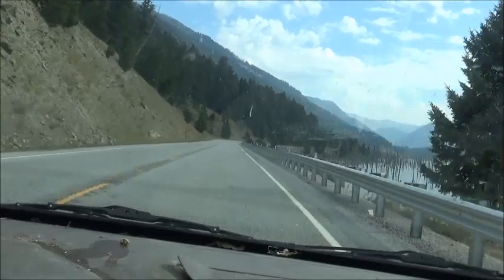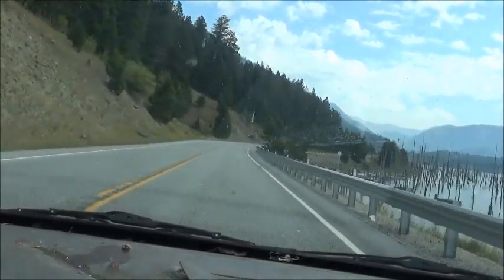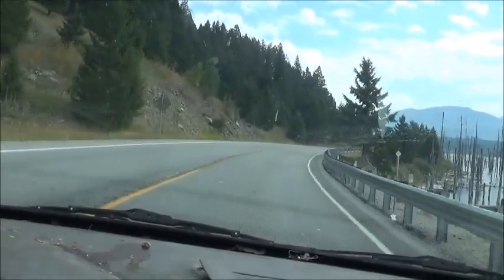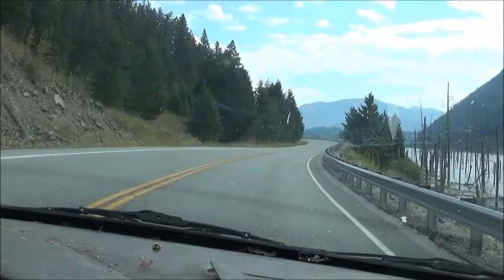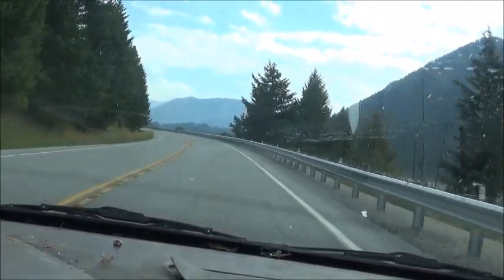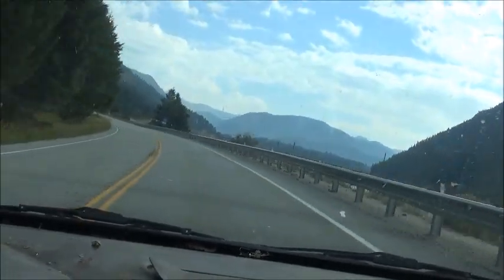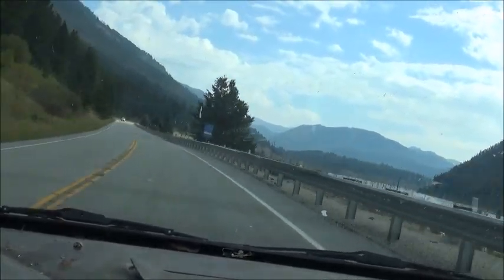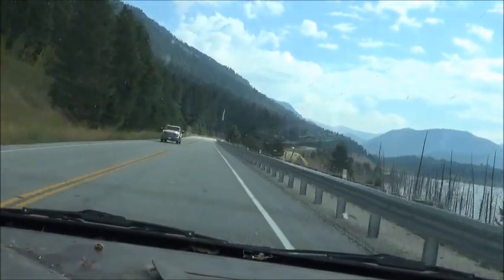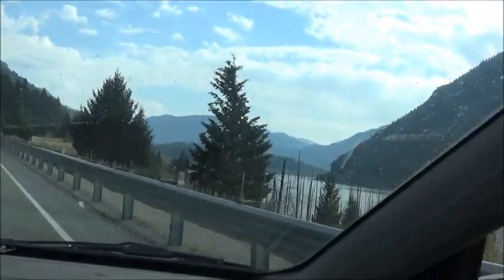I was wondering why these trees, if I didn't stop at the center, I wouldn't have known why these trees are here like this, in the water. But the landslide, the earthquake and landslide make sense. And then the subsequent engineering that had to go into preventing a nasty flood. Wow, there are a lot of trees in the water. I did not expect to see so many trees.